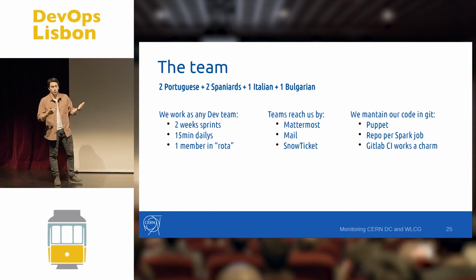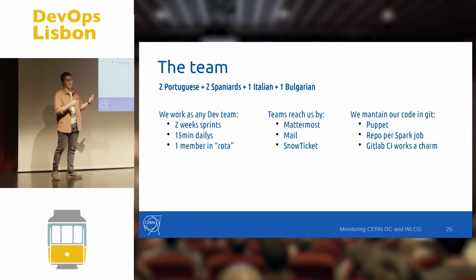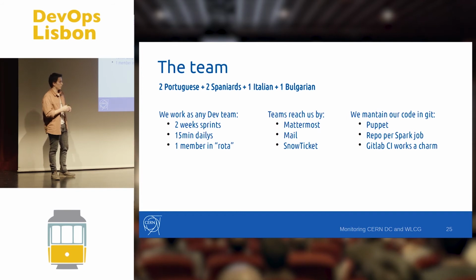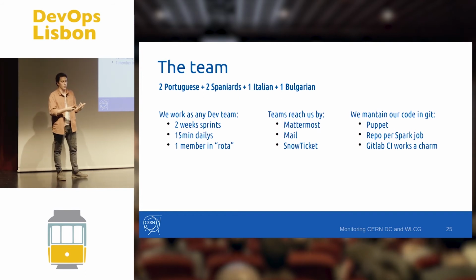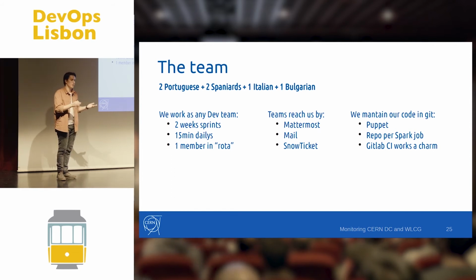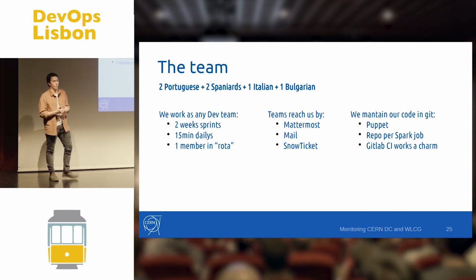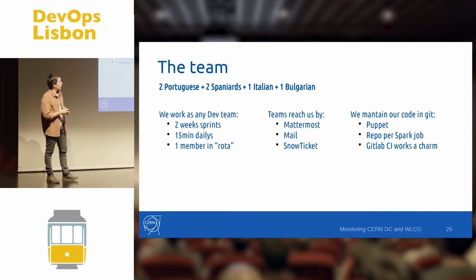Teams reach us by Slack or Mattermost, mail, and the ServiceNow ticket, or Snow ticket, which is our ticketing system. So if a user actually wants to have their data on our platform, usually the normal procedure should be to open a ticket to us, say which kind of data they are using, what is the name of the producer we should white label for them, and as simple as this, they get their data inside our platform. So that's the easy data integration that we were looking for.